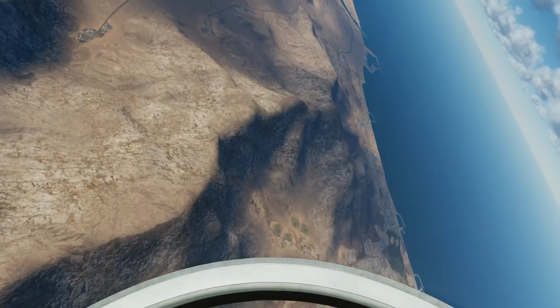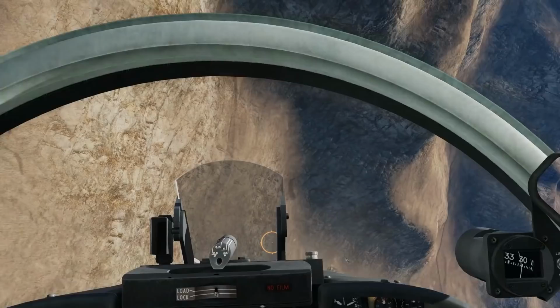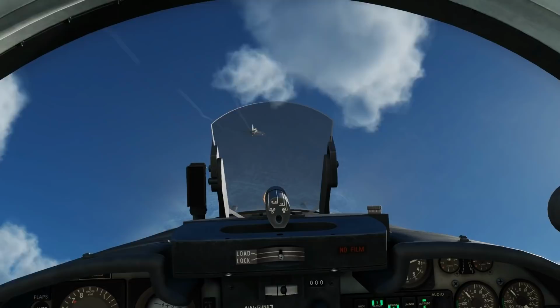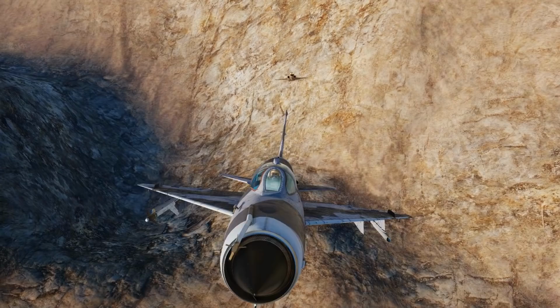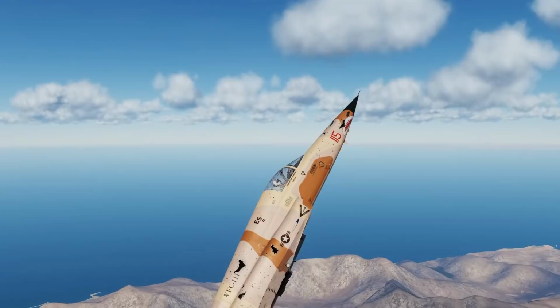Try and turn inside of him here, see if we can. Okay. Got him now. We've got him now. Watch for the overspeed. Oh, in the face.